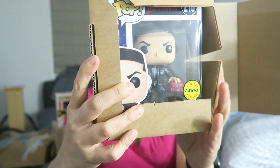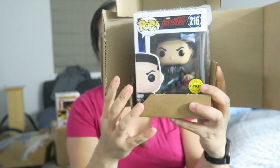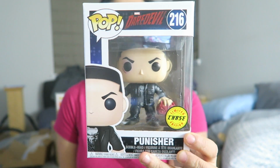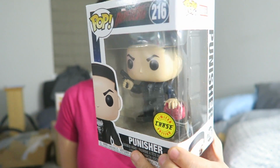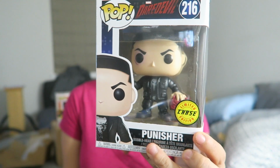Okay, box number two. Here we go. What do we get? Okay, so I think I have this pop actually. So in box number two, the second box of the first box, we got a Chase variant of the Punisher. The Punisher has been one of those things. I remember when I first started unboxing subscription boxes, I kept getting Punisher items, and I didn't know anything about the Punisher. Still don't really know. I really just know his logo because I have so many things that have his logo.